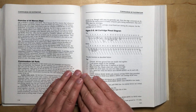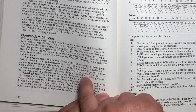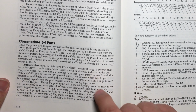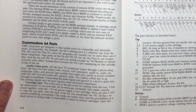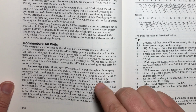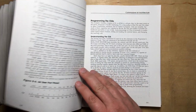An excellent write-up about the C64 ports, the difference between the Commodore 64s that have 5-pin audio video out, and some have 8. I was working on a video on that, and it got stalled out. I had some trouble with that, but I wanted to show the difference between the 5-pin and the 8-pin C64s.